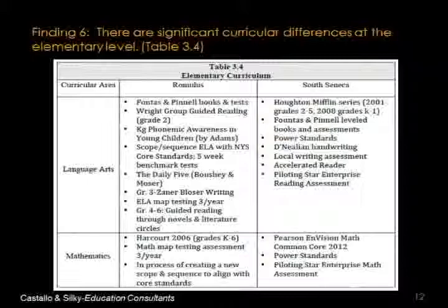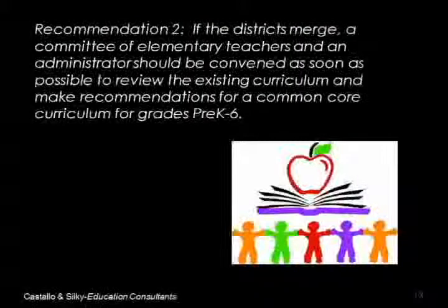Again, this becomes an important variable when you're a single district, because having multiple elementary schools, you want to have the same programs used in each of the schools, again, to ensure comparability for the youngsters, regardless of which elementary they attend. So that's why it becomes an important variable. That led us to our second recommendation, which is here.